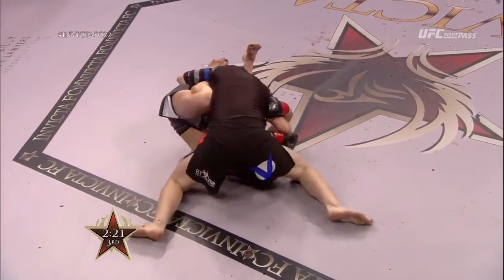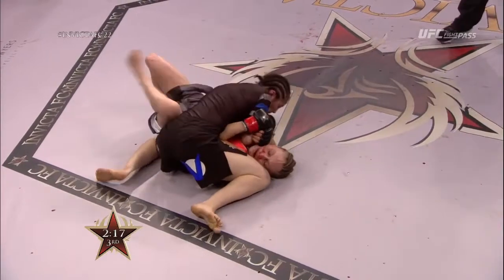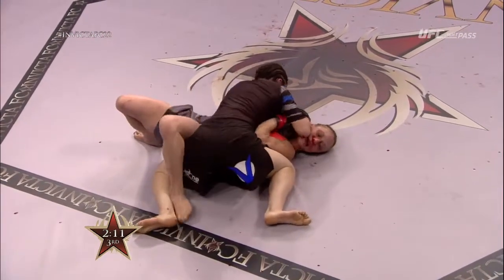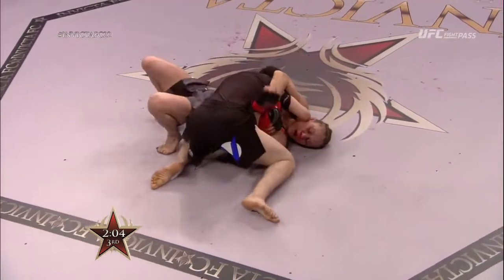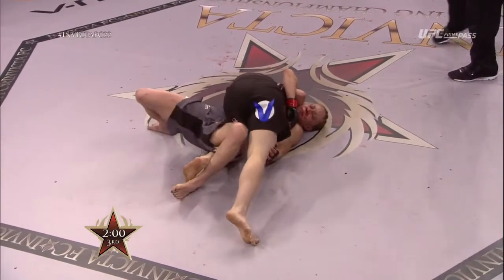Now those long legs of Amber Brown, wrapping them around people's heads when she shouldn't be able to, it's a huge strength of hers and a huge, creative decision on her part. Cummins now with a clean side. Grinding that forearm against the face of Brown. Brown now trying to move, but might be giving up that arm triangle position again.